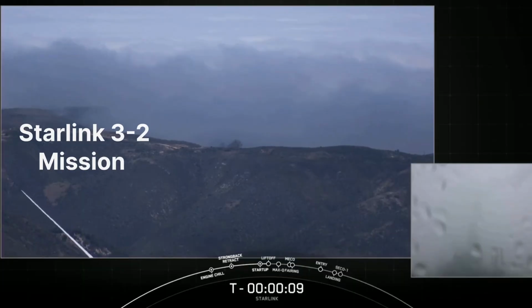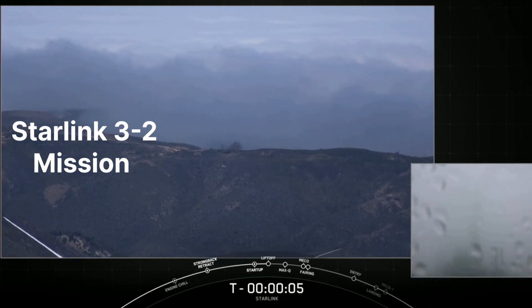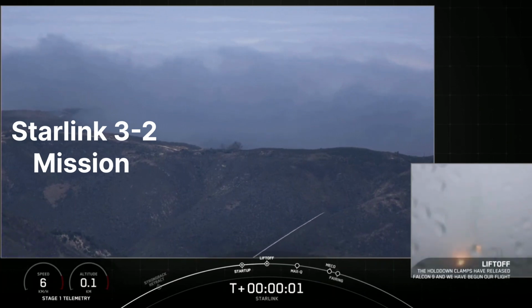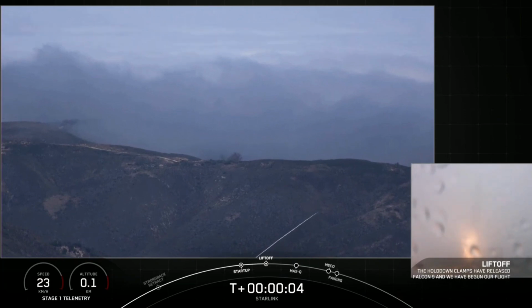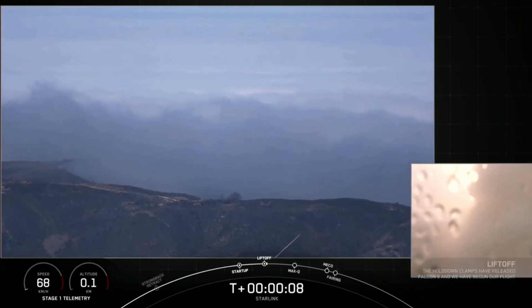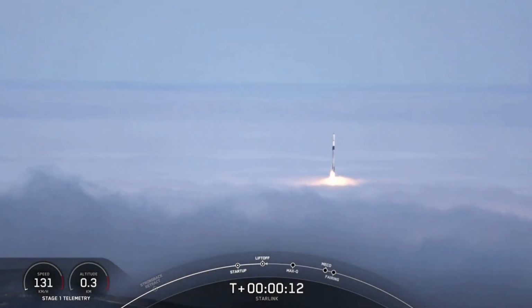10, 9, 8, 7, 6, 5, 4, 3, 2, 1. Ignition. And liftoff of Starlink 3-2. Go Falcon 9. Vehicles pitching downrange.